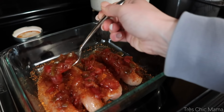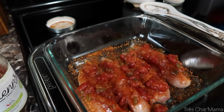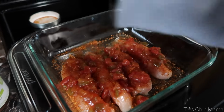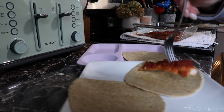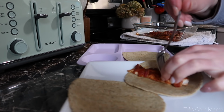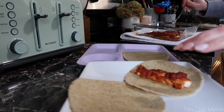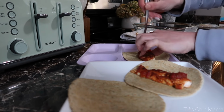This one was a sweet one from Bren's, and it was actually really good. I had never used this one before. I usually use a traditional salsa, but the sweet addition to the spicy taco seasoning mix was delicious. So I just baked these in the oven at 400 degrees for about 20 minutes or until they are nice and cooked through, and that is pretty much all I do for prep.